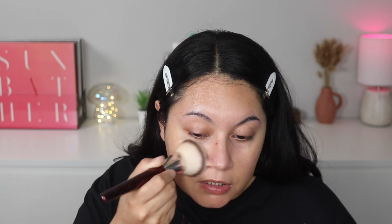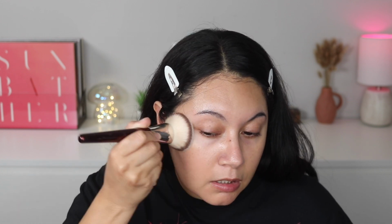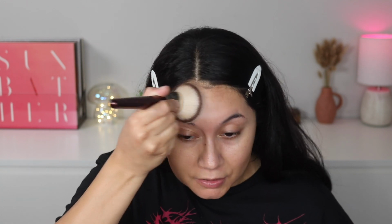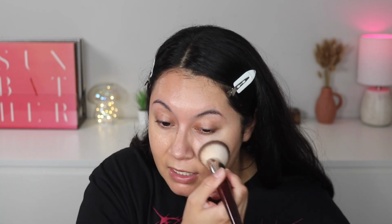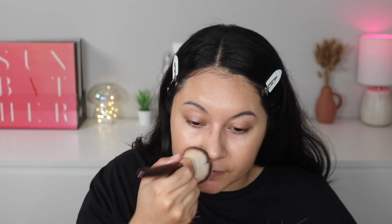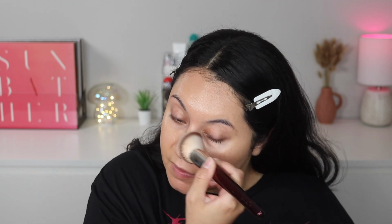It seems to be going on nicely over top of this primer. I'm not seeing anything bad happening, like any sort of pilling. I'm glad the primer isn't super glowy, even though it is moisturizing, because this foundation is already pretty glowy on its own, so I don't want anything too intensely glowy. I'm just going back to any areas where I want a little bit more coverage. And then I always just apply whatever's left on my brush to the sides of my nose because I don't want too much coverage there.